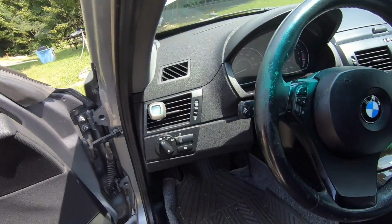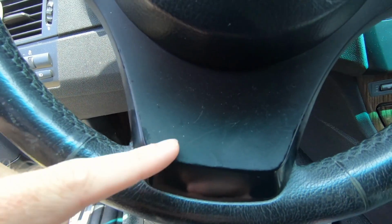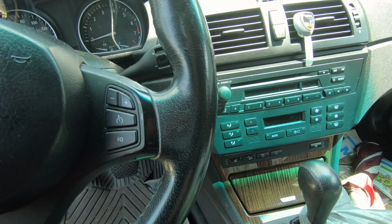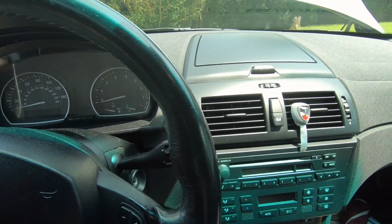So on this one, the thing I hate about it, you can see the steering wheel here. Well, it's really hot in here too. It's got some fading. It has this rubberized coating that likes to peel off. My mom's stuff's in here. This is her car. It has nice wood grain, a nice dash. The radio does not have any of the issues that you have with the X5.